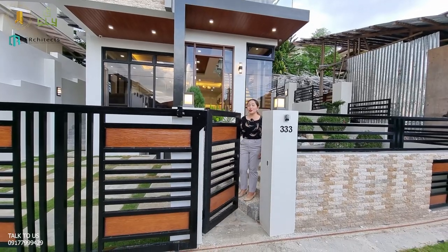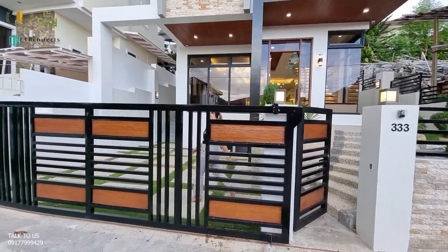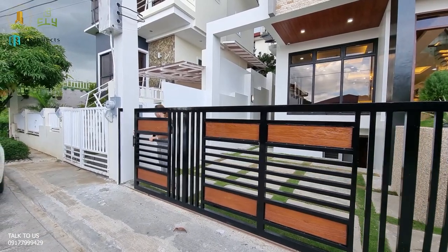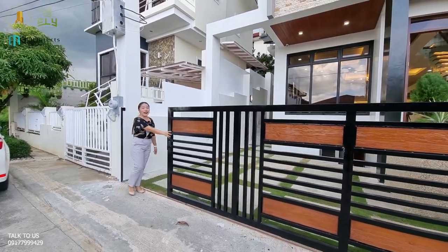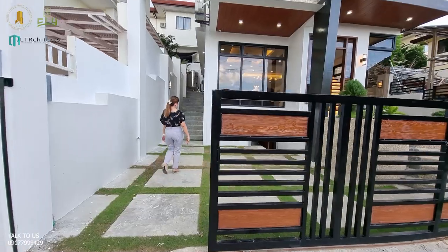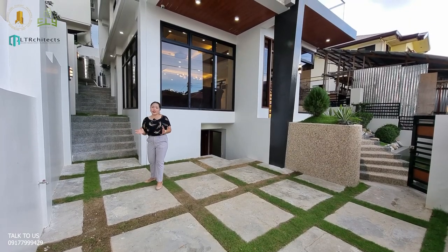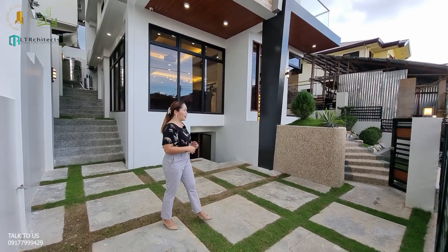So we have here two gates. One is for the pedestrian and the other gate is for your cars. So the carport can fit at least two SUVs. This beautiful house has a 1,000 liter water tank and also a 21 liter pressure tank.